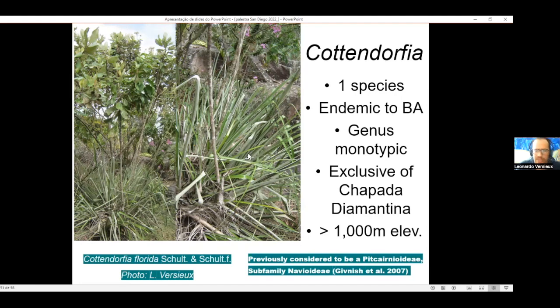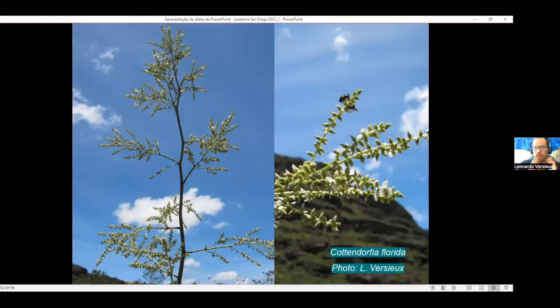It looks like a dense tuft of grass leaves. The underneath, the abaxial face of the leaf, has a lot of trichomes. And here we have the inflorescence with several branches. The flowers are white, the ovary is green. It's not very showy in terms of bracts and flower colors, but it calls your attention in the field due to the ramification, this branching pattern of the inflorescence. Flowers are usually visited by bees and wasps. We only find this plant in Chapada Diamantina.